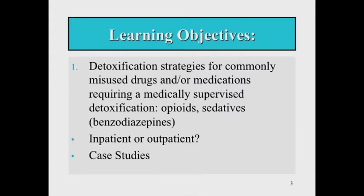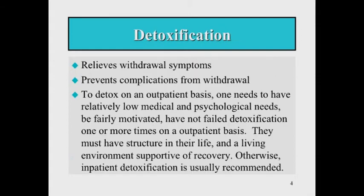So today we're going to talk about detoxification strategies for commonly misused drugs and or medications requiring a medically supervised detox. So those that potentially have a difficult and dangerous withdrawal syndrome. So really I'm going to focus on opioids and benzodiazepines. They asked me to do inpatient or outpatient, so we'll just go over that briefly, and if we have any time at the end we can do some case studies.